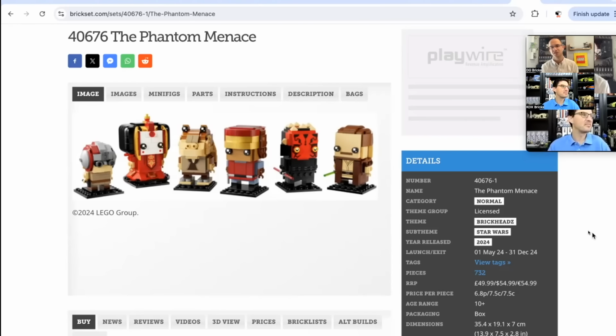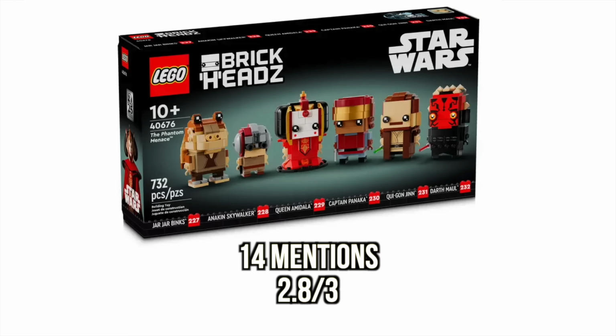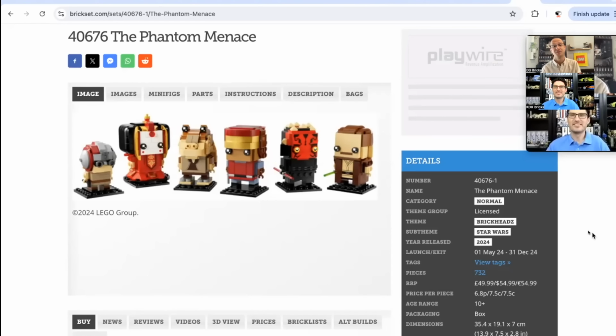How popular is this set and what is the sentiment on it? 14 mentions, enthusiasm score of 2.8. All right, so investors are very high on this set. I am concerned about the small marketplace of Brickheads, and so probably I'm going to sit this one out unless I get at least 30%. I'd like 40%. So at full price, I got to call this a bad set.